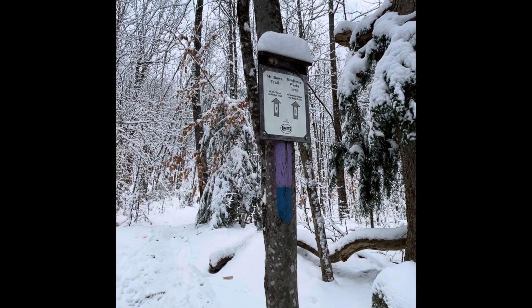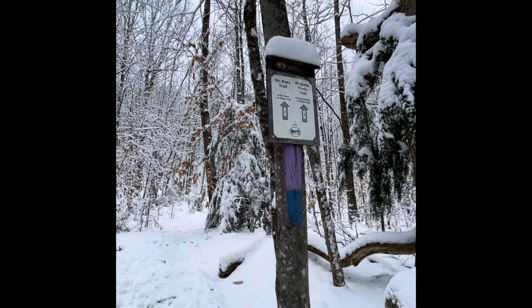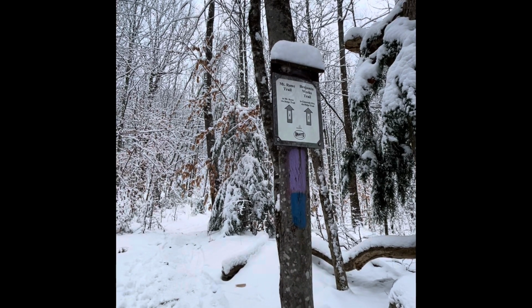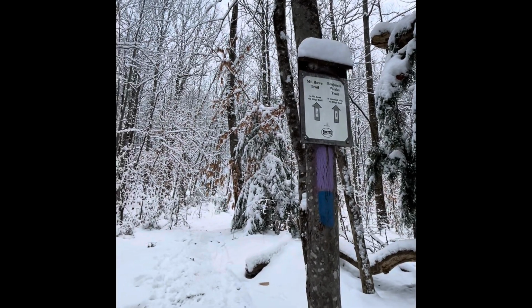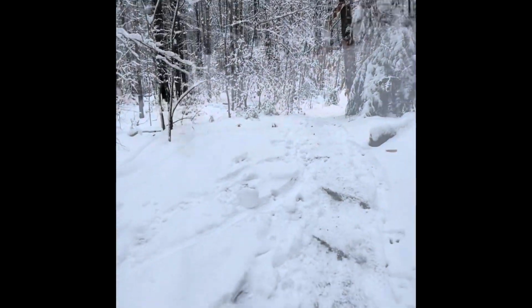Near the beginning, we had a place where the blue and the purple went different ways, but now they're coming together right here. So I guess if you want to do the Benjamin Weeks Trail, you could take the Mount Rowe Trail and still connect with it, right? Yeah.